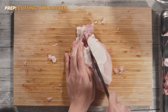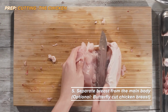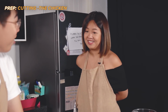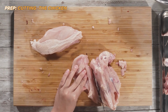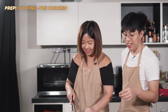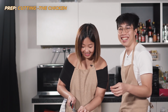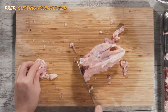We're just going to separate the chicken breast from the main body of the chicken. So what we do is we cut through. Here's 1 piece of chicken breast. Yeah, I just want to try. Oh yeah, try. Put the knife closer to the bone so that you don't have much wastage. Wow, this is the first time I'm cutting chicken from the bone raw. Oh my god, this is fun. And this carcass, just cut into even smaller pieces.